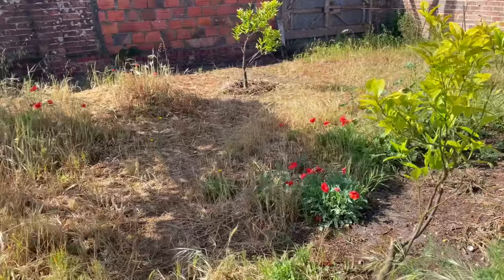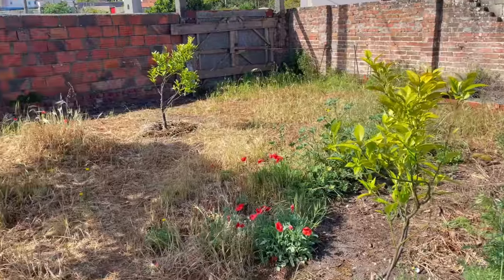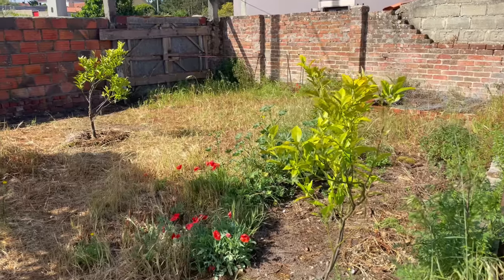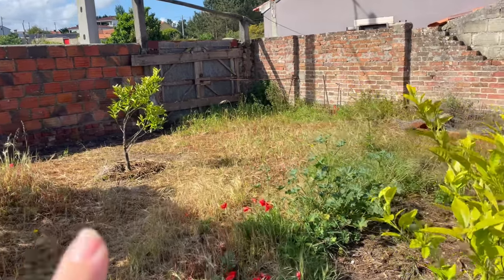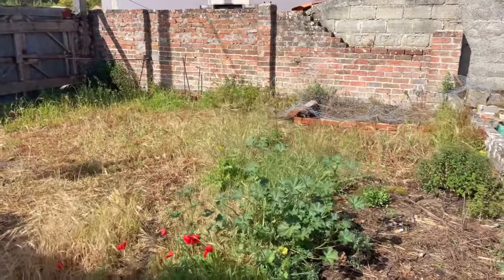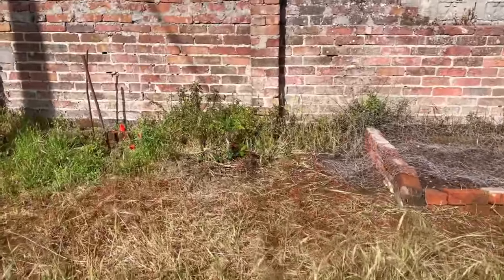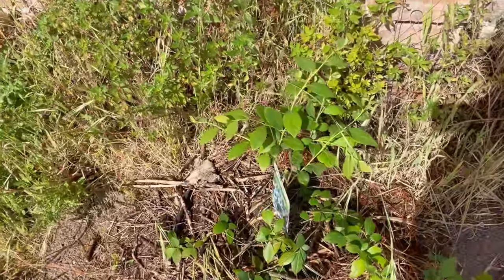And I love all the wild poppies that are here in the garden. We had some heavy rain yesterday, so everything's kind of a bit battered this morning. So orange trees here, and here are the orange trees over here. This guy here is the peach tree. We've planted, or I've planted, this is a blueberry bush just here.